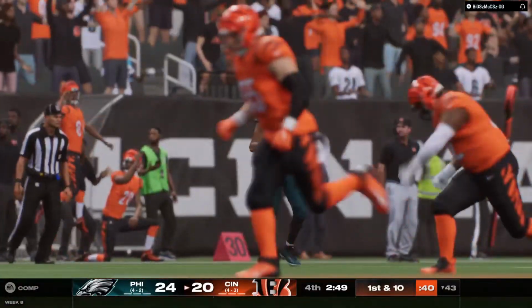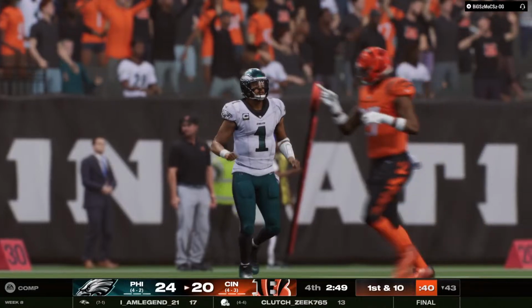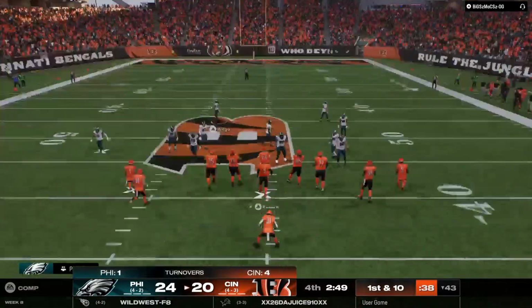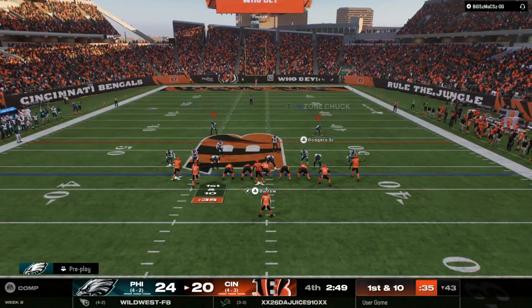Partner, I think this one went awry very simply because he overestimated his arm strength and his ability to fit it anywhere he wants to. A lot of quarterbacks do that and often pay the price.